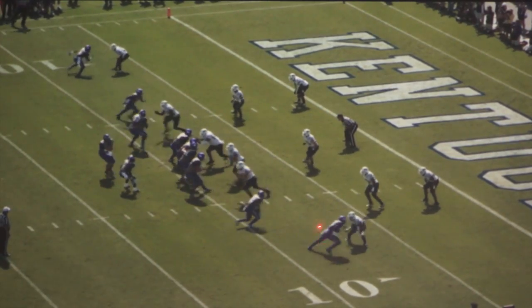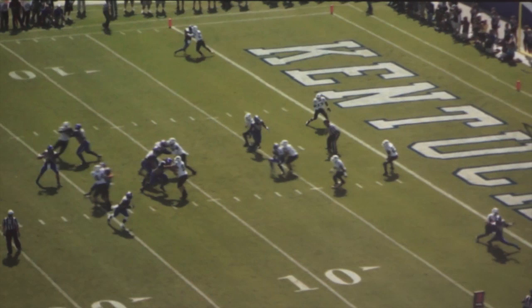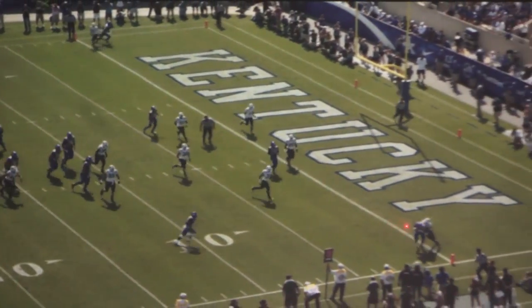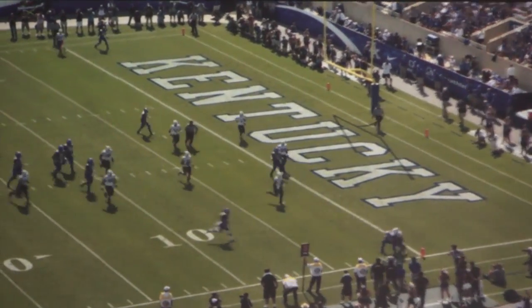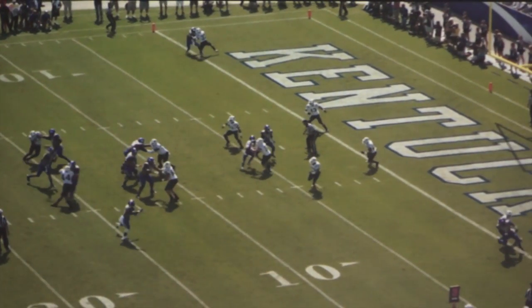This time, Dorian works a release, leans back, does a great job at the top of the route getting the corner's hands off of him. He comes out now on a flat route. Patrick throws a good ball, and then we have our first touchdown of the game against Ohio University, doing little things right.